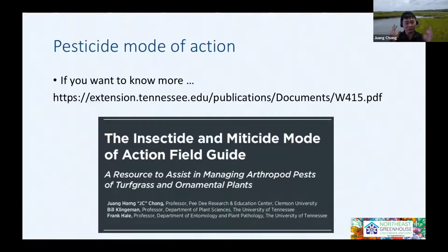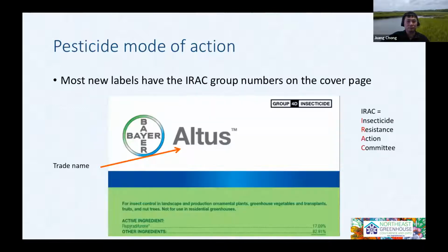Just read through that, and within no time you just fall asleep, no problem. Trust me. Anyway, if you want to know more about mode of action, this is one document that you should get. You can go to that document to find out what mode of action one particular pesticide is.